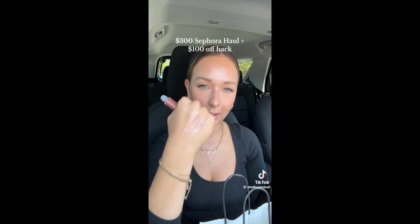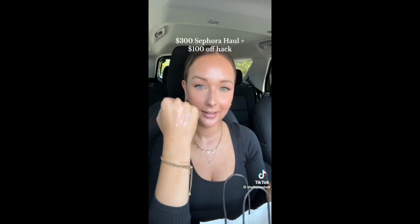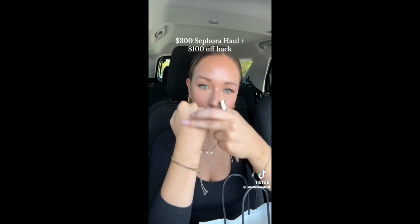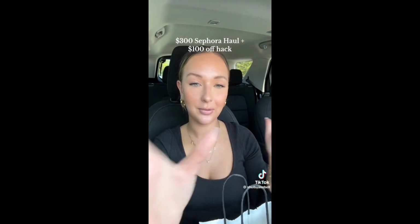Are you seeing that? That top shade? Oh, I immediately want to put that on. I think I want to do a bridal makeup tutorial with that. Like, that right there is inspiring me. It is so stunning. So beautiful. It has like the prettiest rose gold reflect. Oh my God, I'm so excited. This is the shade Nectar, by the way.